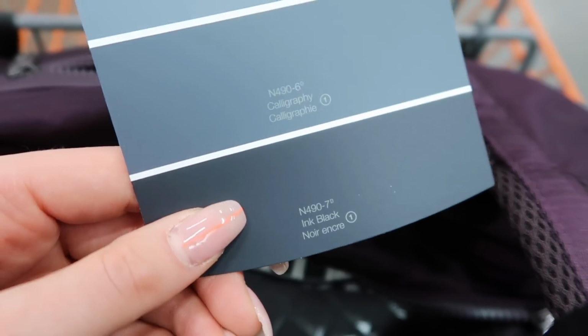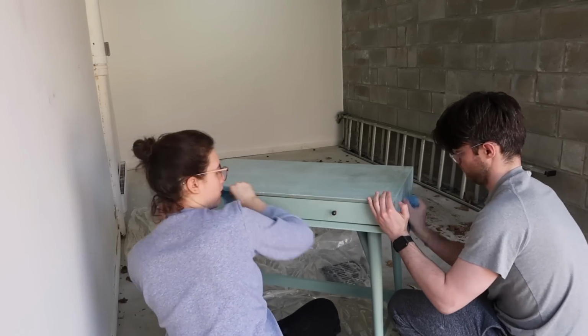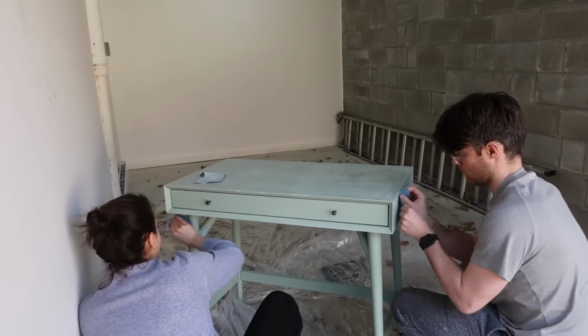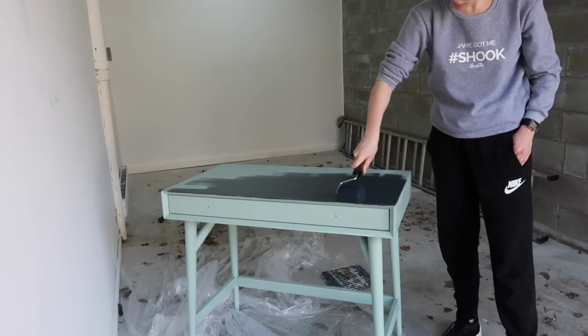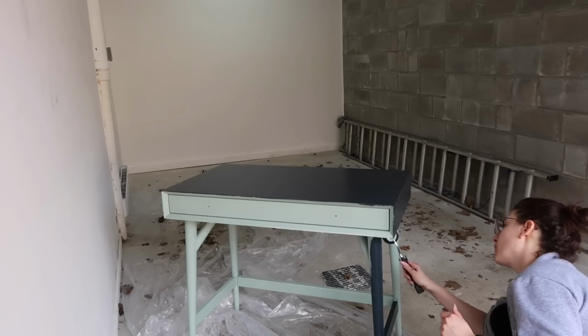So I went to Home Depot, I got some paint, I got some sandpaper, and then I went to work. I basically just sanded down the whole entire thing just to get rid of the shine because it was a lacquer on top. So the guy at Home Depot basically just told me what to do, and I followed his instructions. So I sanded it down, and then I painted 2 coats of this beautiful dark blue color.